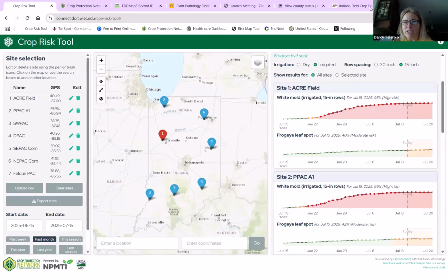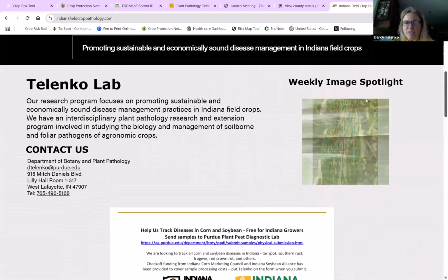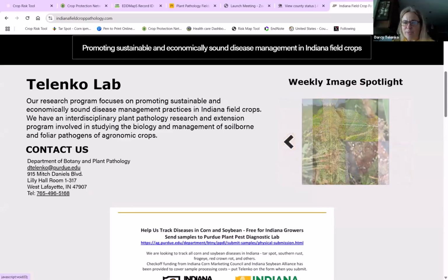I'm going to backtrack though. The other thing, in addition to tracking tar spot, is I was in fields yesterday. I'm going to go back to a picture here. I have, if I can find it, red crown rot, because I know I have it here on the website. Let me see if I can open this one. See if I can get it to stop.